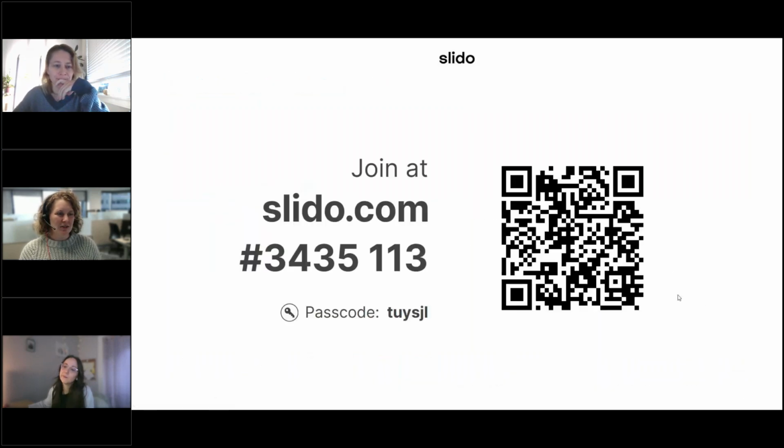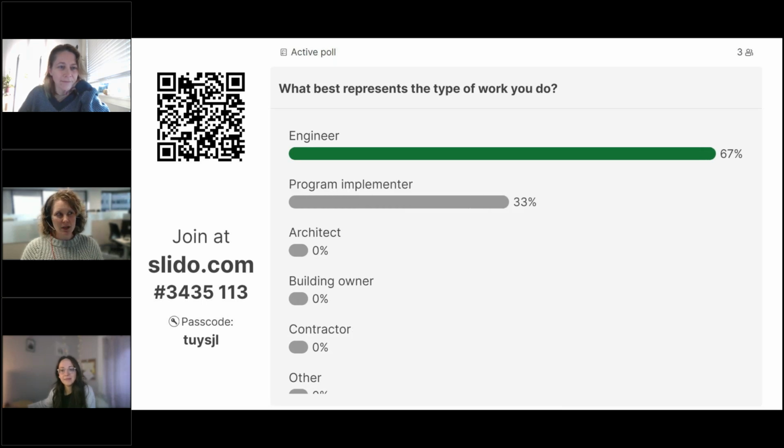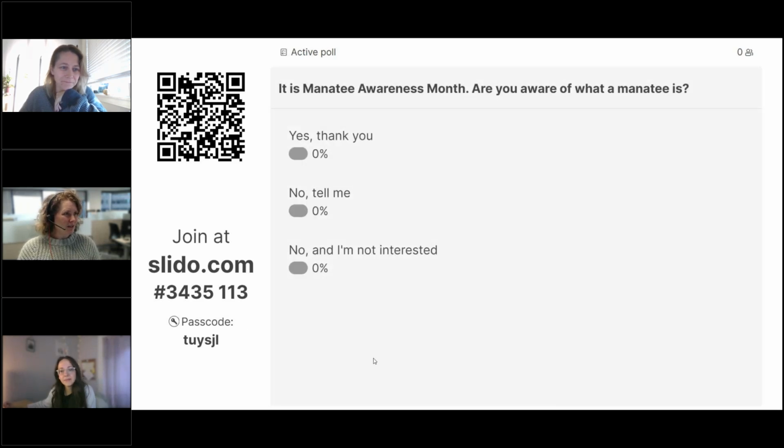And now is the Slido. Here's the Slido code again. I'm going to leave it up for 15 more seconds, and then we're going to get to the very important questions. There are just 3, and they're pretty easy. I'm going to give 5 more seconds. Okay. I think I skipped a slide. This was the second one. What best represents the type of work you do? If you don't see who you are or what you do, there's an other category. We still care about you. I often join webinars just because I'm interested in the presentation, not because I actually do that work. Oops, it went to the next slide.